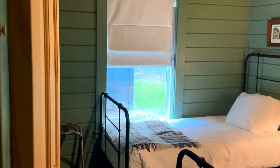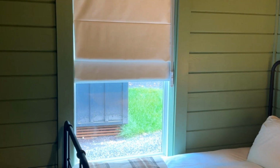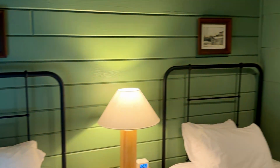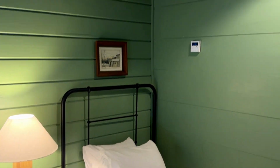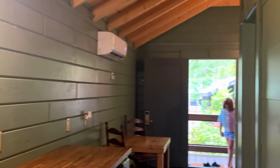And here is a second bedroom with looks like 2 twin beds. So perfect for the kids in here. Nice little window out if they wanted to see what was going on outside. And a second mini split in this one. So this room has its own heat and air. Back out.